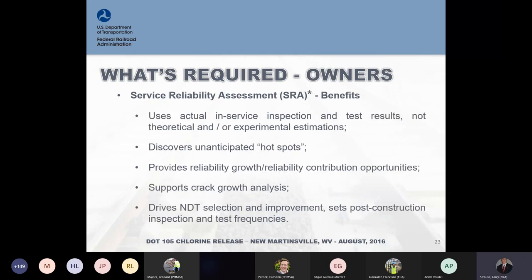What are some of the benefits of an SRA? Well, it uses actual in-service inspection and test results, not theoretical and experimental estimations. It discovers unanticipated hotspots. So for example, when an NDT technician climbs down the ladder inside the car to do a UT on the girth seams, they may see some distress up around the manway nozzle or up around the fittings housing nozzle, which is a key area now in the 117 style design cars and the 1232 design style cars. So these unanticipated hotspots would need to be included in a service reliability assessment so that the owner of the car can inspect these locations on this design and similar design cars.